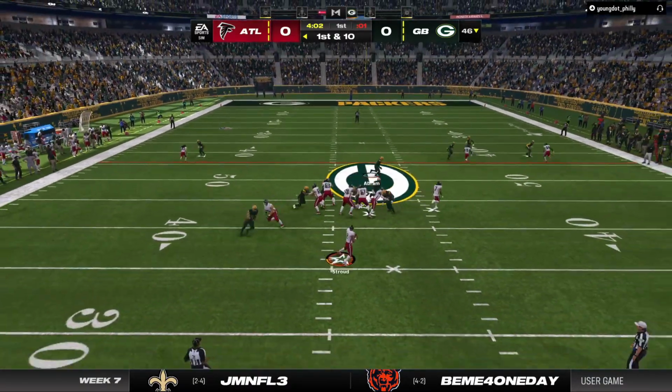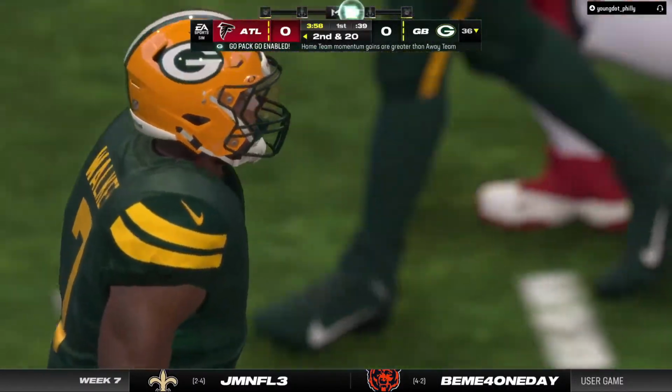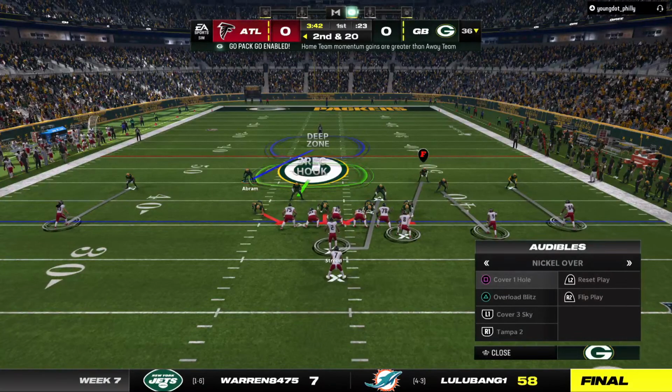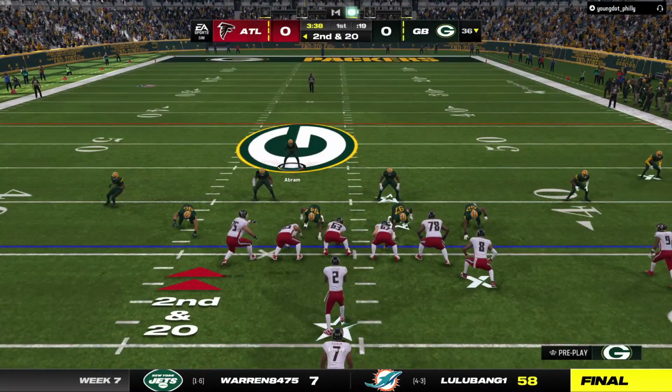As he'll look to throw, Packer pressure, and down he goes. The job becomes twice as difficult now after the sack. It's 2nd and 20.